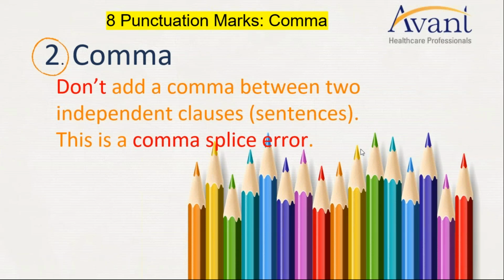Now, finally, this is a big error that I see a lot in my papers from students. Don't add a comma. Just as important as it is to know when to add a comma, it's just as important to know when not to add a comma. Don't add a comma between two independent clauses, that is, sentences. It's a fancy word for sentences. Independent clauses are sentences. This is a comma splice error.